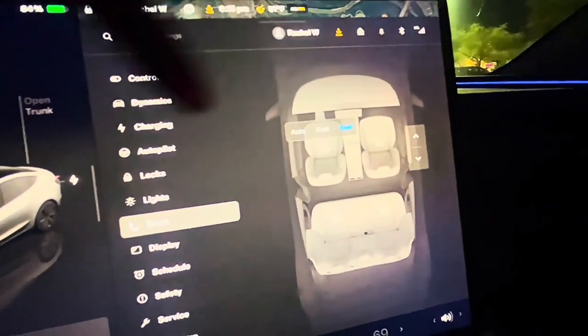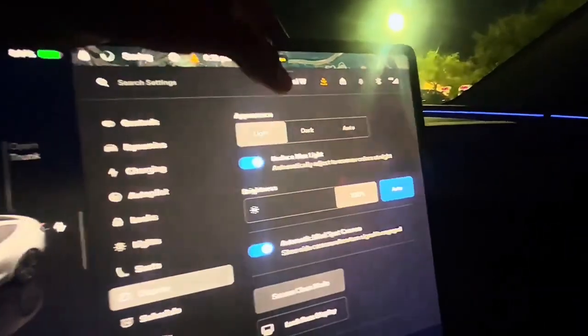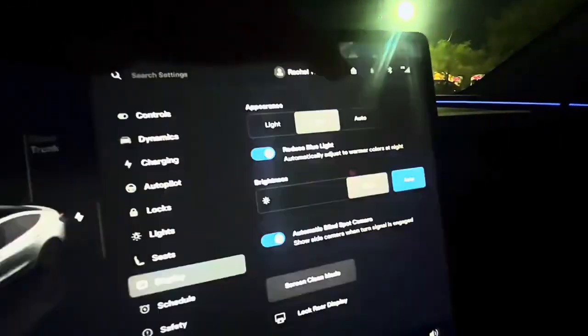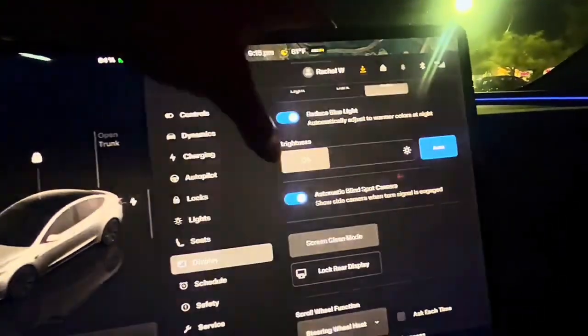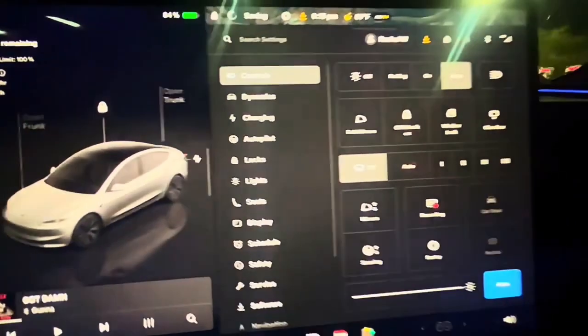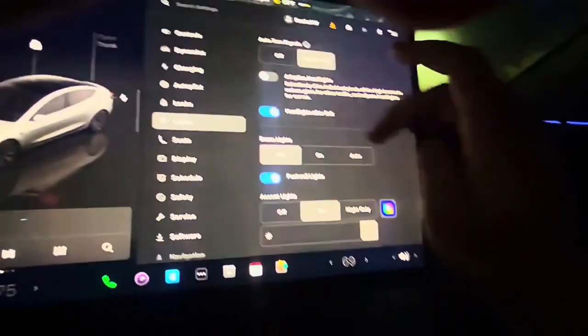You feel me? And then we got the seats right here, so you can actually take care of the seats if you want from this. And then they got the appearance, so you can change it from light to dark, just like other apps on your phone and stuff like that. You can change the brightness. They have a screen cleaning mode, and if you do that, it turns off the middle part right here, and you can clean the screen and stuff like that.